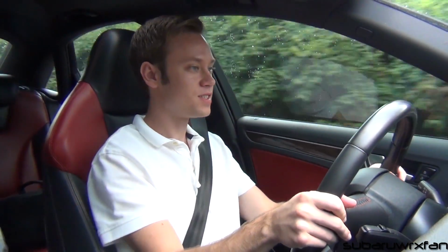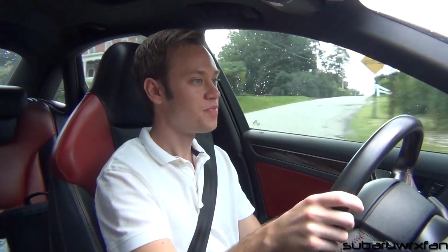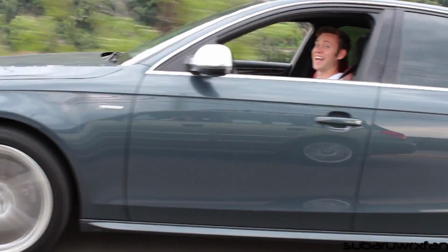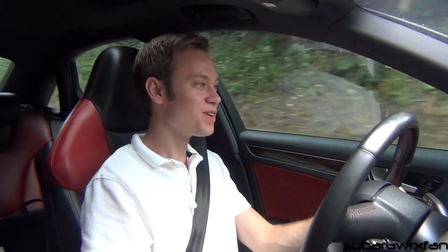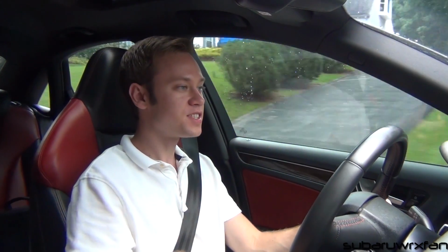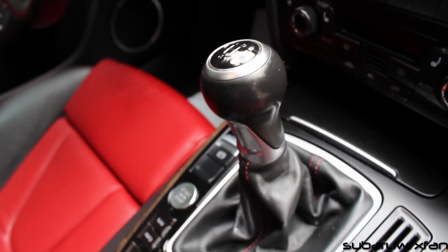I don't know. This is just, it feels so torquey. It feels even more torquey than 325 foot-pounds, to be honest. This car just goes. It's just amazing. It just, boom, puts you right back in your seat. It's just really gratifying to have that torque right there. And this is the manual transmission, which doesn't even exaggerate it as much as the dual clutch does.